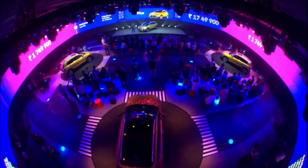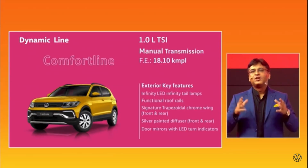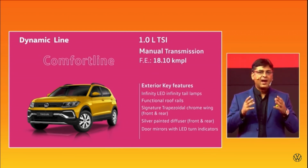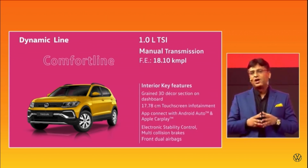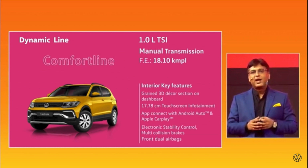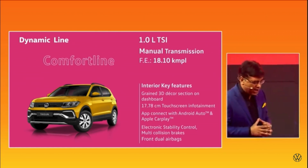Okay, if that was not excitement enough, let's move to the dynamic line. The dynamic line, as I said before, starts with a feature-rich comfort line, which will be offered with a 6-speed manual transmission and a host of standard features like LED infinity tail lamps, functional roof rails, signature trapezoidal chrome wing, 17.78 centimeter touchscreen infotainment, app connect, ESC, multi-collision brakes, and the prices start at 10.49 lakhs.